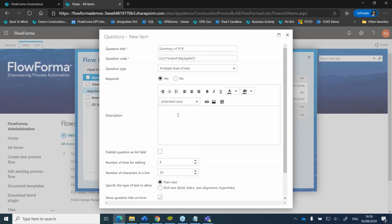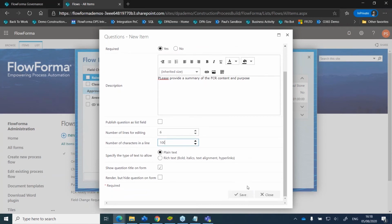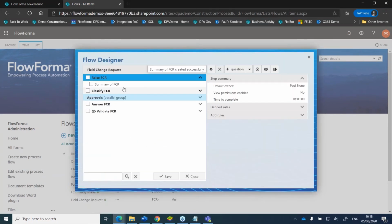The next thing I want to do is give them some help. So: please provide a summary of the FCR content and purpose. Okay. And then down here, I've got a few parameters that I can enter to make it look different, but you know what? It's basically fine. So I just want to capture a block of text that summarizes the FCR, and I want to make it mandatory so people have to enter that detail.